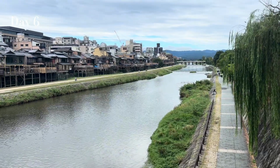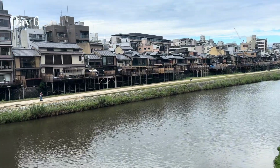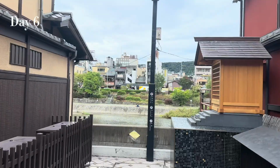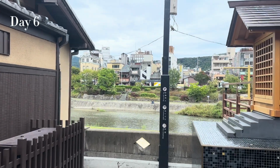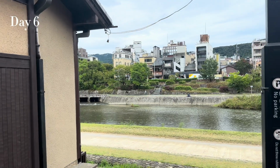On day 6, there is an option to go to the bamboo forest. We didn't because we were so tired and we kind of just like to take it easy on holiday. You can also go to Nara Deer Park if you're not too keen on the bamboo forest either. Again, we also didn't go to Nara Deer Park because we couldn't be bothered.